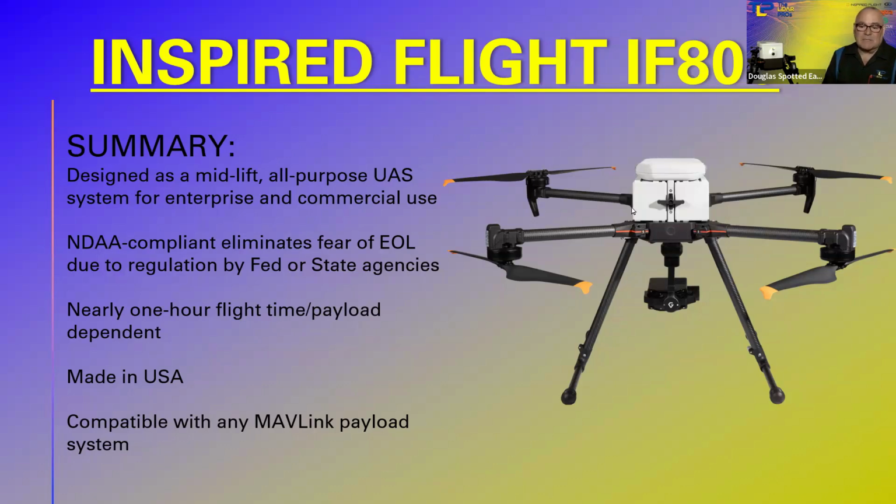And so this is a mid-lift, all-purpose UAS system. It's designed for enterprise and commercial use. And of course, the NDAA compliancy, it eliminates that fear of your aircraft being end-of-lifed.